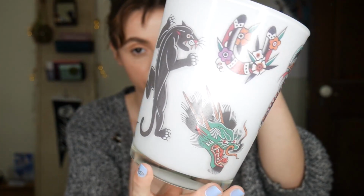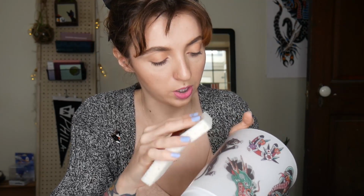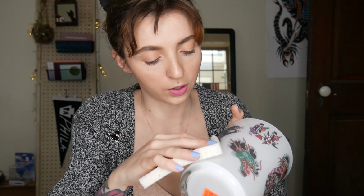So this is the finished result. I had no idea that you could put temporary tattoos on whatever you want. I bet the DIY community knows that, has been there, done that, but I didn't know that. Now I'm a temporary tattoo artist. I know that there are some sparse spots on this. I actually grabbed a marker to do dot and star filler on here. It'll be real tatted up.